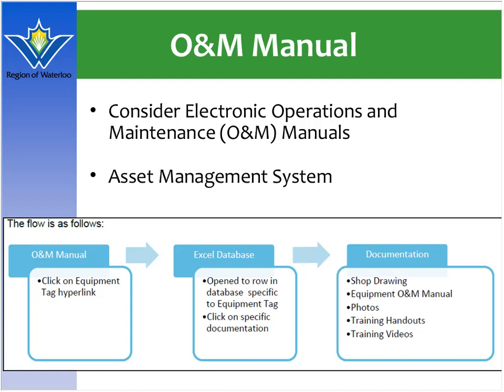More recently, in Ontario, the Ministry of the Environment is no longer requiring hard copies of the O&M manuals if an electronic copy is available for viewing at the plant. And also a final note is that the region is corporately addressing asset management with a new software system which will allow operations to easily track maintenance schedules and replace aging equipment.